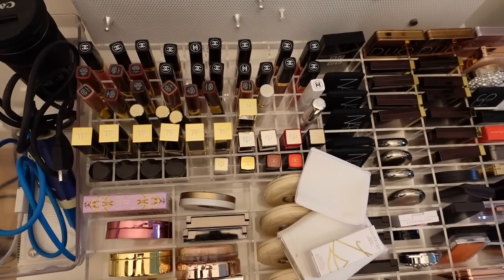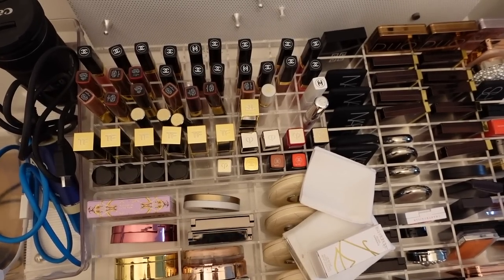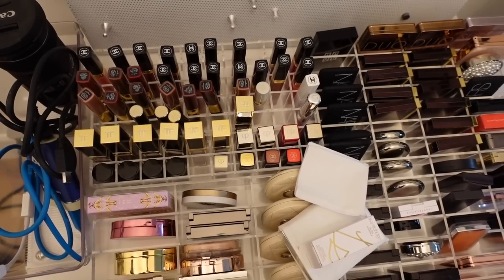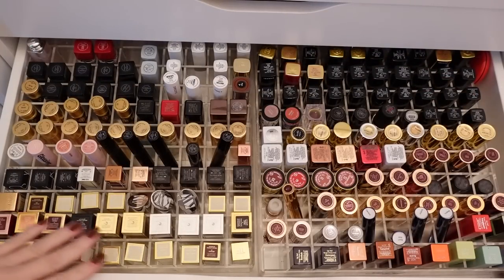And I actually went over this when I was cleaning up a little bit during Mishmas. I went through this, but I think I may, well, we'll see, I may go through this again. All right, I am gonna start with these Tom Ford.